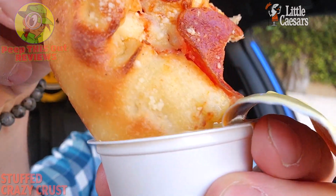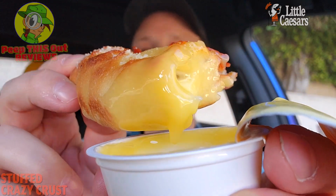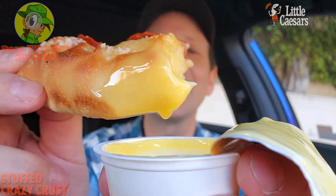Little freak nasty. When I dip, you dip, we dip. We'll get it nice and lathered up right there. Just feast your eyes. Very delicious looking. And the smell, very garlicky as expected here. Let's try it.